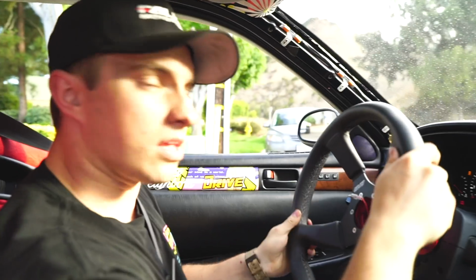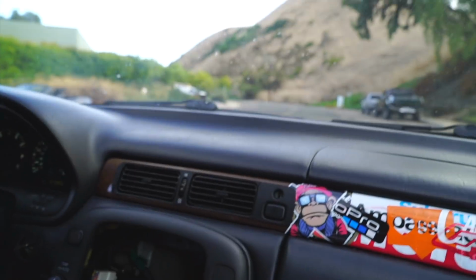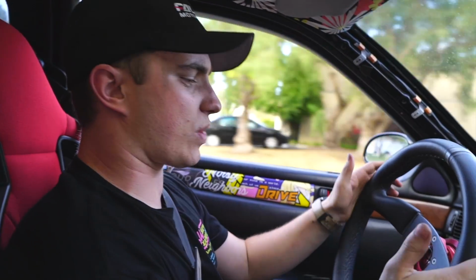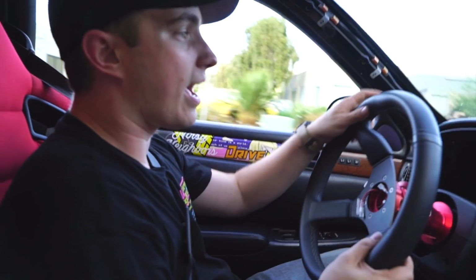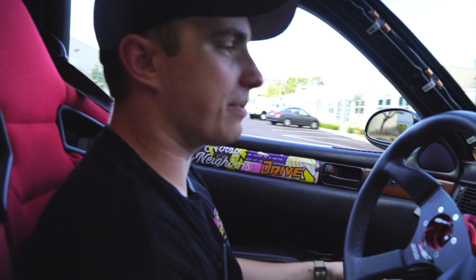Let's go give it a shot. Hopefully this works. I still have no power steering, so it's gonna suck. I can tell one side has a little bit more toe than the other because driving straight, my wheel looks like this. And that basically tells you right there that something's a little out of whack. But the car drives straight without any issues, so I'm pretty happy. At least I can drive it.